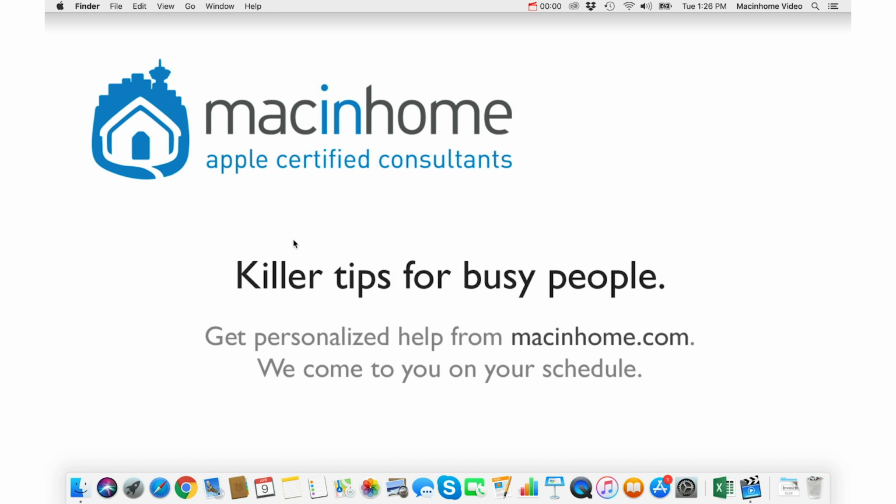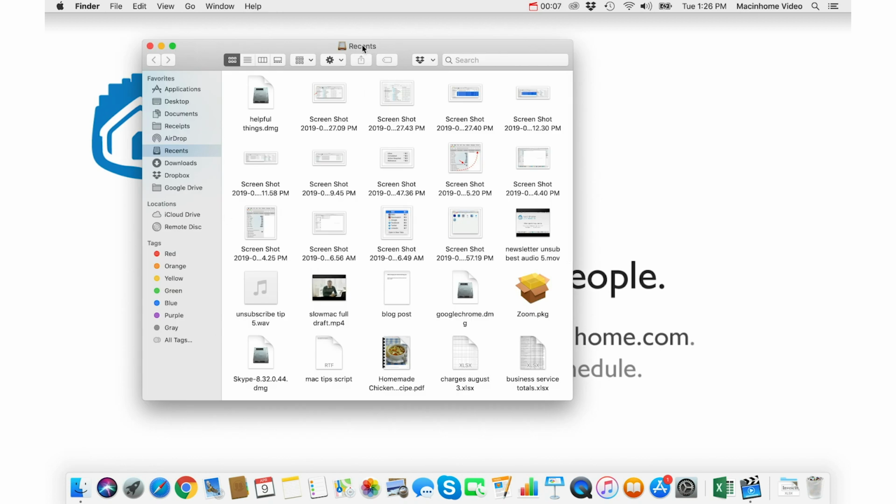When you first get a new Mac, the normal behavior is that when you click on the Finder to get into your files, it takes you to this Recents thing, which really is just files anywhere on your Mac that you have looked at recently, and it can get really messy.